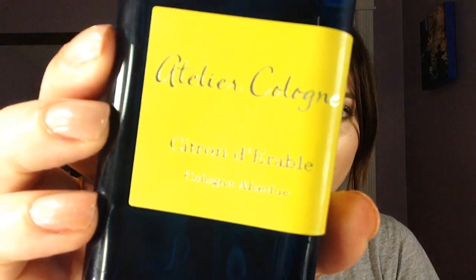I think last spring I got the Atelier Cologne, more of a niche but now popularized fragrance house, Citron d'érable. So this is Cologne Absolu, so this is kind of like another Parfum version. I'm not sure about this one either. It's a little bit sweet, woodsy. The maple syrup is very, very apparent here. There's lemon that is giving a little bit of tartness. Very, very beautiful scent. I'm not sure if it's for me. I have to give it a little bit more of a wear, and I'll film a separate, more in-depth video about that fragrance as well.